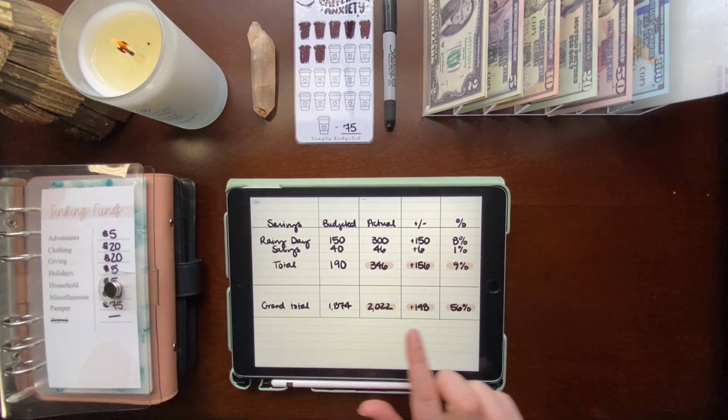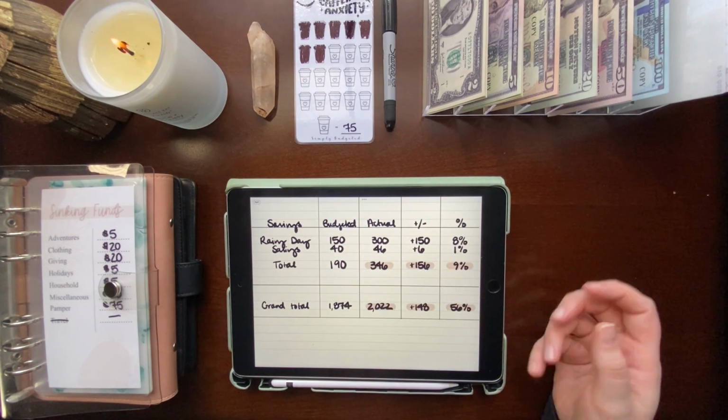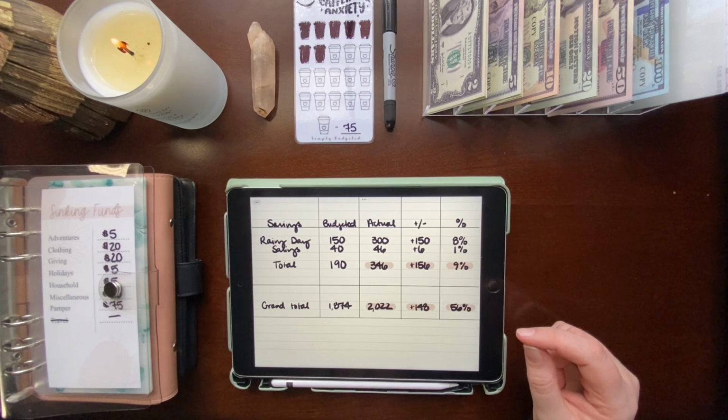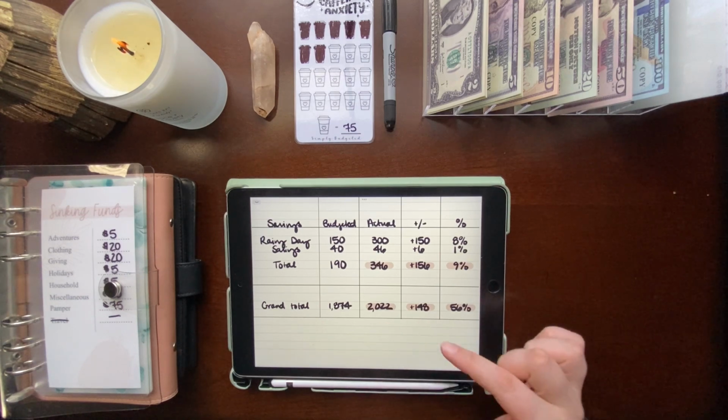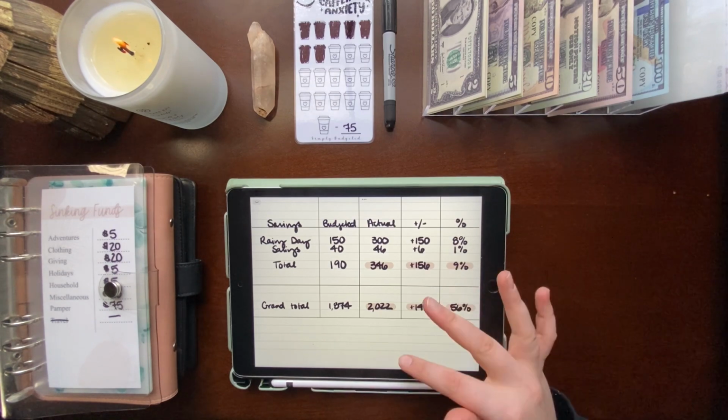And I did do a grand total for expenses and savings, just out of curiosity, and that came to a little over $2,000 over budget and about 56% of my income.